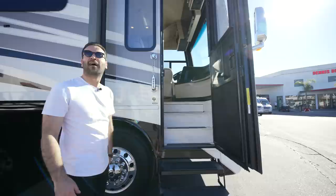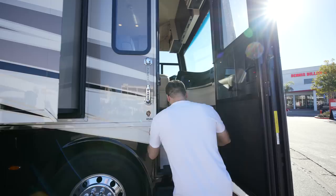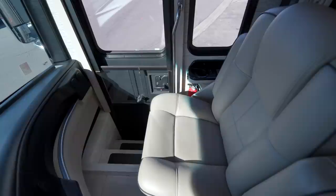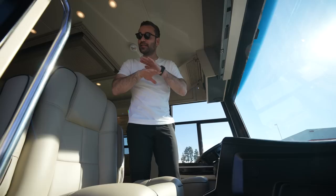Absolutely. You have the stairs here. Even these are storage areas. Talking about making the best use of the space. And let's step inside. Let's continue our tour. We have the passenger seat here with a wireless charger. I love that detail. You even have a little desk set up here for the passenger seat.